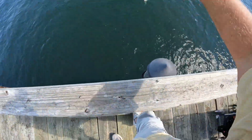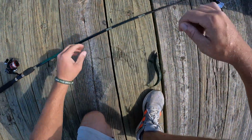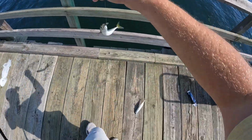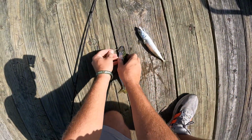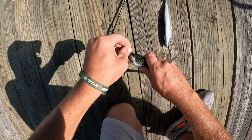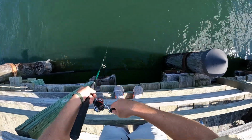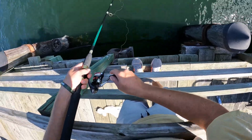There we go. Big mackerel. There we go. There's another mackerel. This guy's even bigger. Look at all these mackerel. I've never seen them like this on the North Shore.